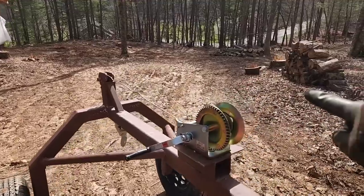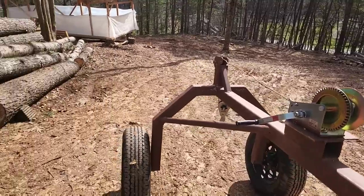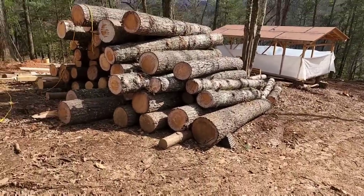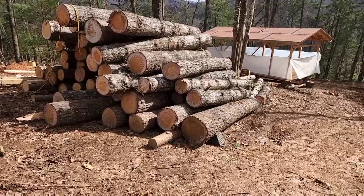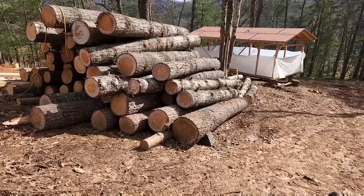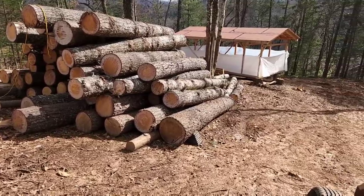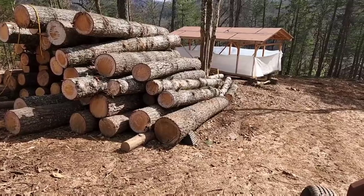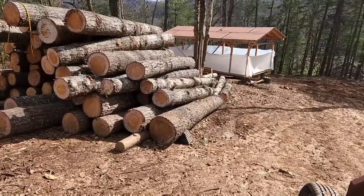Even if they roll over to here and hit that wood pile, that's no big deal. I just need to get them out of this configuration. So we'll see what happens. I'm not anticipating they're all going to roll down, but it's not going to be crazy. It's not safe, don't get me wrong, but yeah, well, hold my beer, watch this.